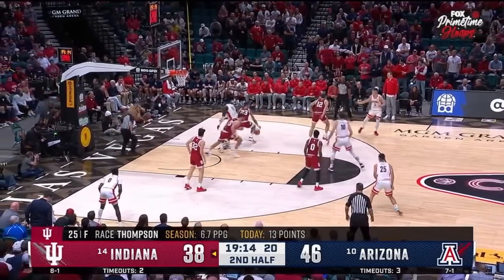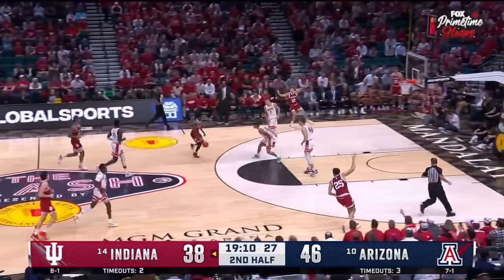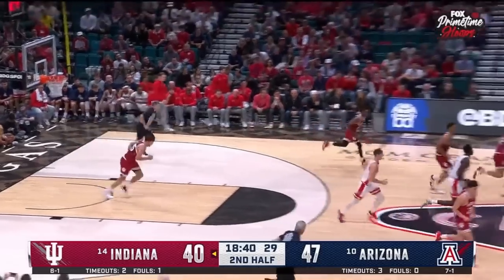Let's see if this Indiana defense tightens up. Jackson Davis with the steal on Bala. Good call. Really denied. Beautiful. Look at Johnson. Adjustments, adjustments. Seven-point game.